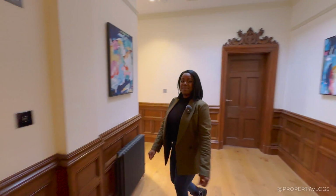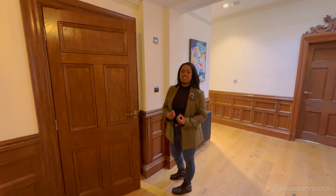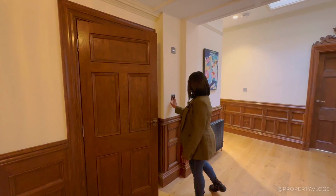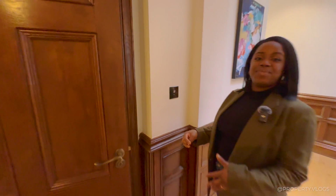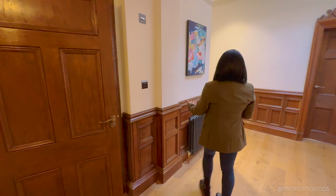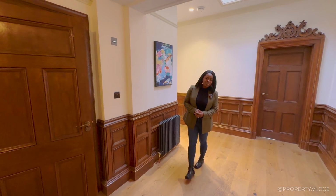And yeah, so let me walk around over here and show you some of the things that are not original. So obviously we need to make it nice and comfortable and modern. Yeah, for our modern tastes. We've got these beautiful, they look like they're nickel, kind of nickel in terms of the dark metal faceplates to the light switches. I love that. And again, you see here, we've got central heating all the way throughout the whole apartment. So this space is going to be nice and cozy and warm.